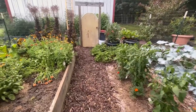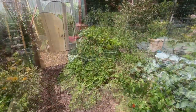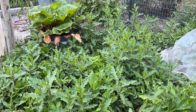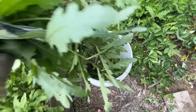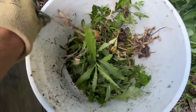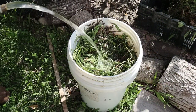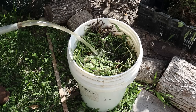This front corner of the garden was a thistle patch just a few days ago. I had to get in here and hand pull everything because I've got strawberries growing in here. And I'm trying something a little different this time. Typically, these weeds would go straight into the compost pile, but I'm making weed tea with these. I fill a bucket with the thistles and other weeds, cover it with water, and let it steep till the liquid becomes slightly bubbly and stinky.